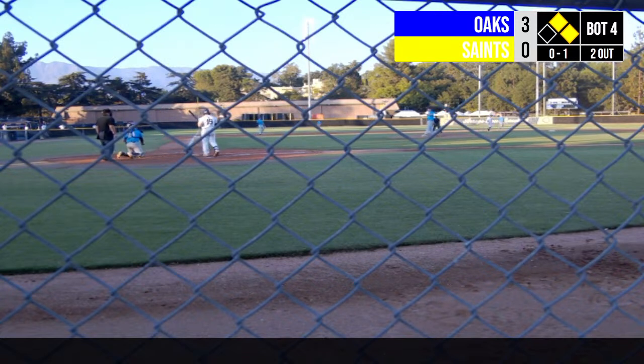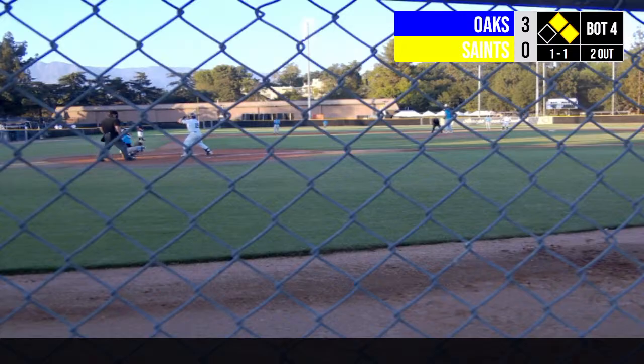That one misses down and inside, 1 ball and 1 strike. Yeah, they're 2-3 in their past 5 games. 9-3 at home. They've been able to protect home field for the most part. The Oaks looking for their 3rd road win of the season. 1-1. Misses inside for ball 2.